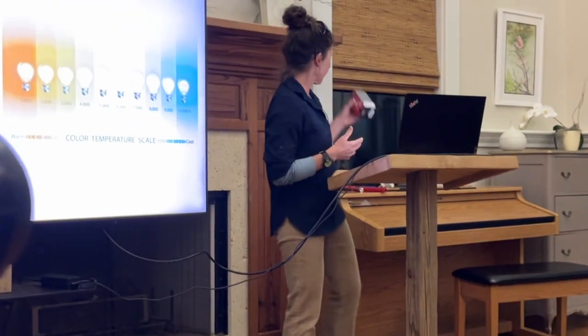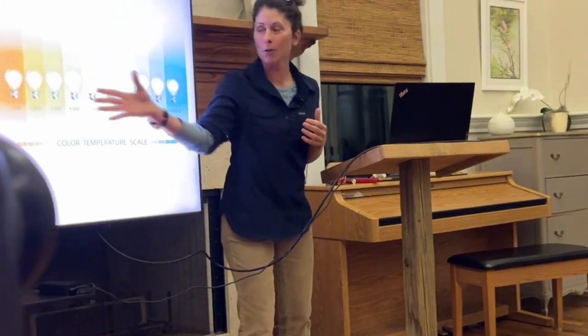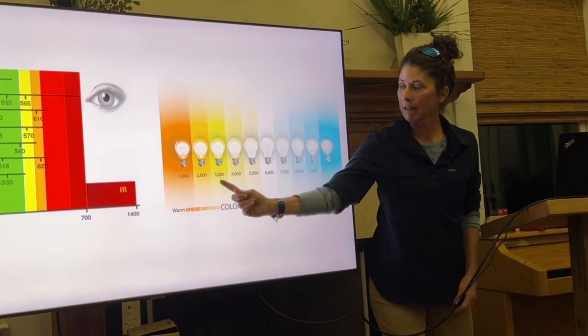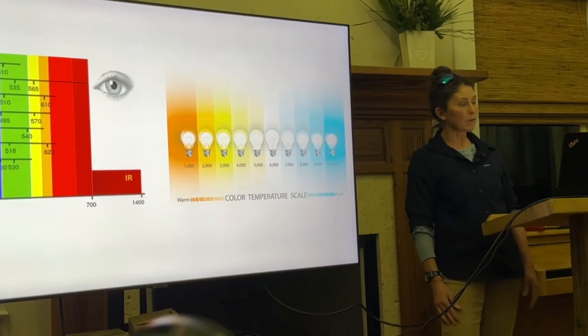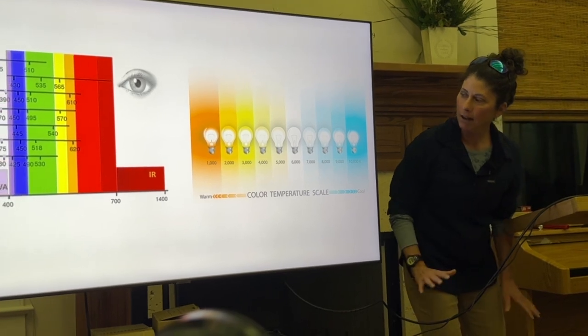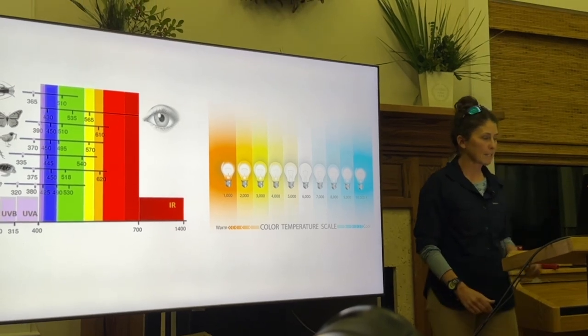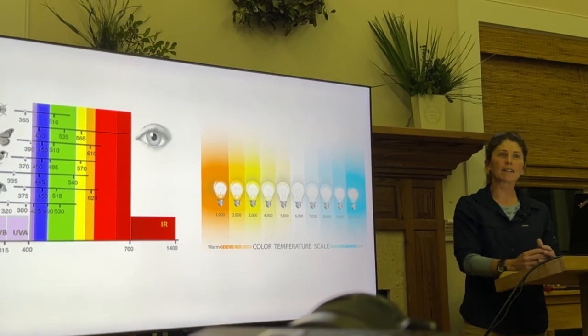Maybe there's an easy way to calculate it. I haven't found it yet, so if you have that, let me know. If you go into Lowe's or Home Depot, you're going to see more things like this. And if you go for 3,000 Kelvin units or lower, that's going to get you very close to the spectrum of light that's listed in the yellow, red, and orange. It's not 100% even, but looking at that, and then here's your really bright white lights. Did I answer your question, Pam? About the lighting?